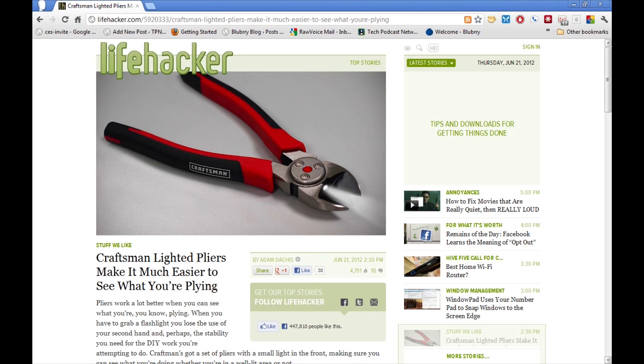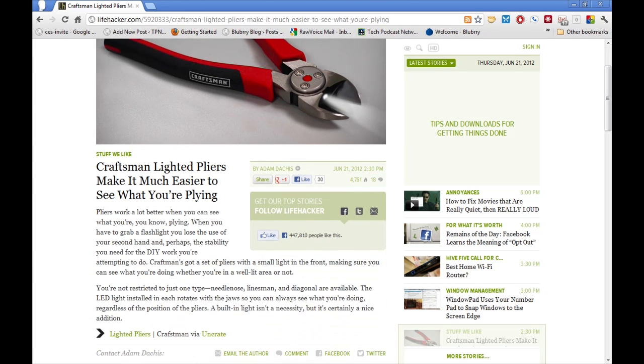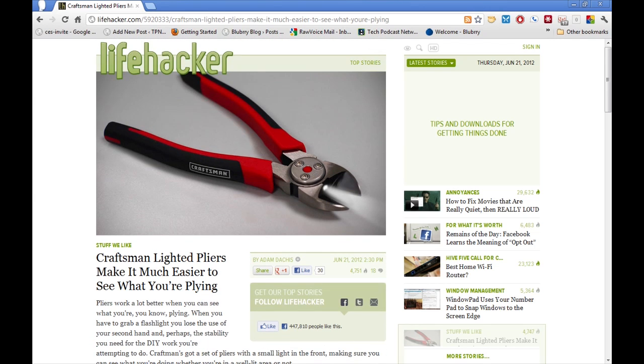So they've got needle nose, Lineman's, and diagonal pliers available with LED lights installed. It rotates with the jaws so you can always see what you're doing. This is absolutely fantastic. I'm not kidding you. Having been working on electronics and being in tight places and not being able to see anything for years, the last thing you want to do is cut the wrong cable. This is fantastic. You think, why didn't they think about this before?